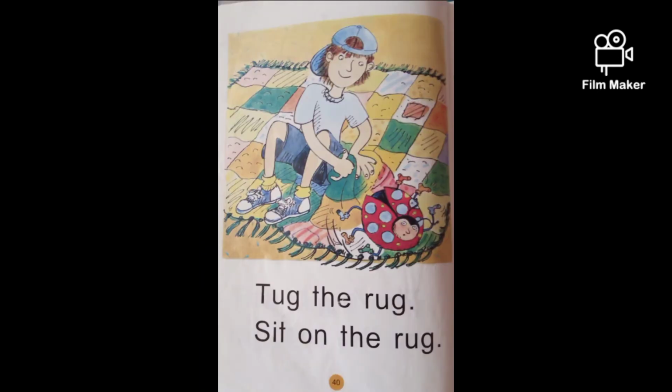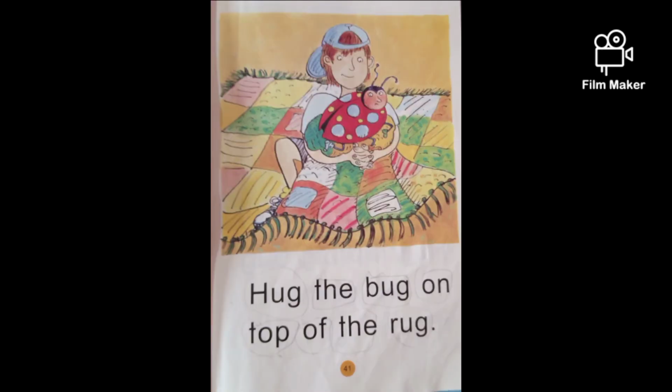Tug the rug. Sit on the rug. Hug the bug on top of the rug.